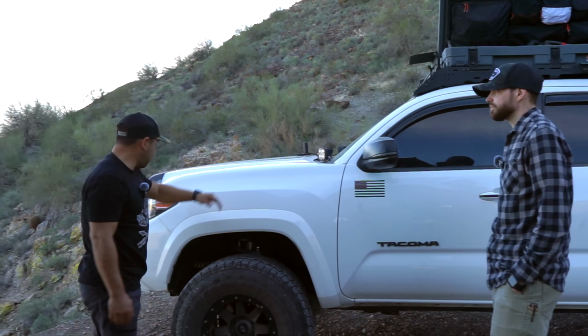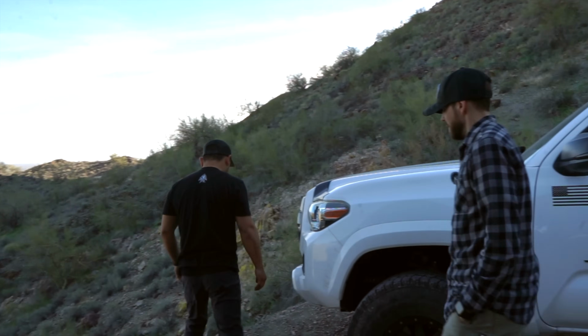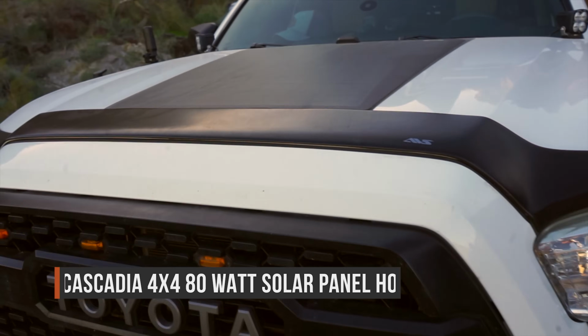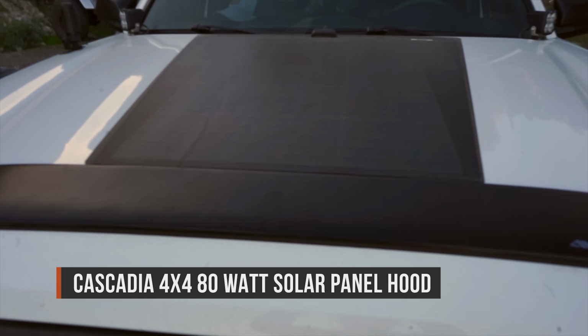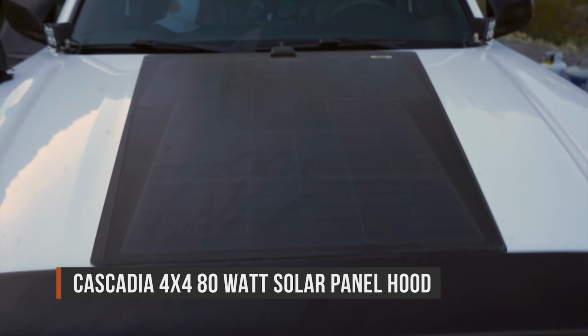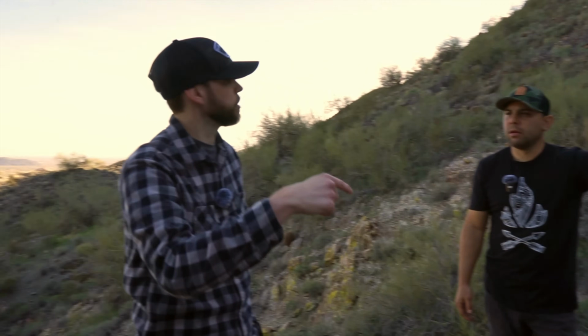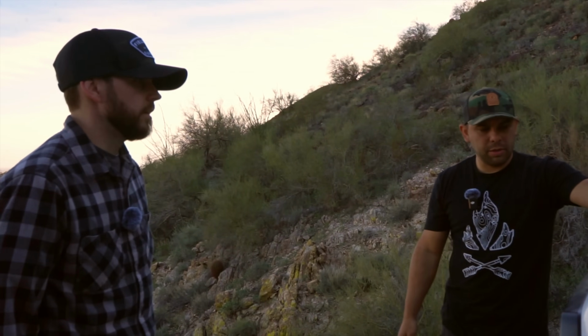Let's go to the front here, because you have something that really stands out, and that looks to me to be a solar panel. Am I correct on this? Yeah, that's a Cascadia 4x4. It's an 80 watt, connected to an MPPT controller that runs to the battery, and it just keeps it topped off when it's parked. Just a trickle charge. On all the time then, huh? Yeah, it's been great.